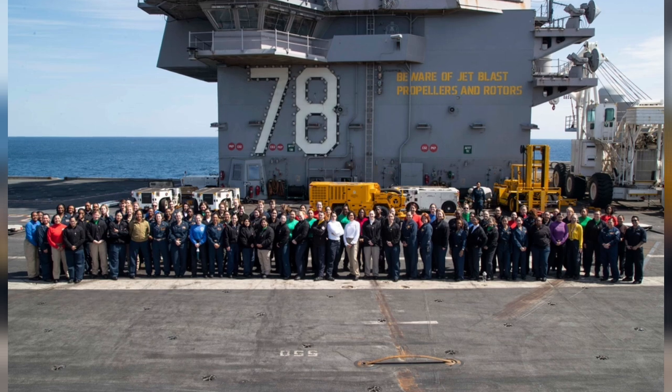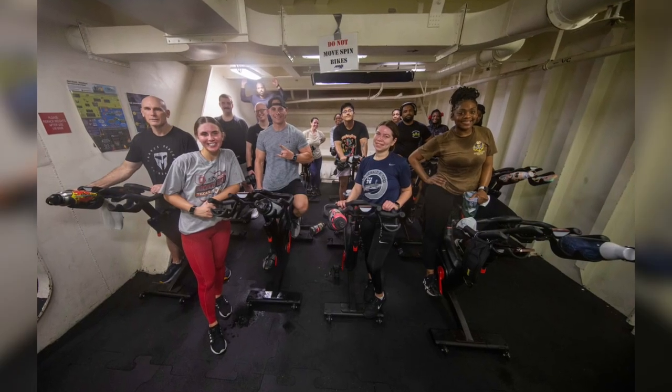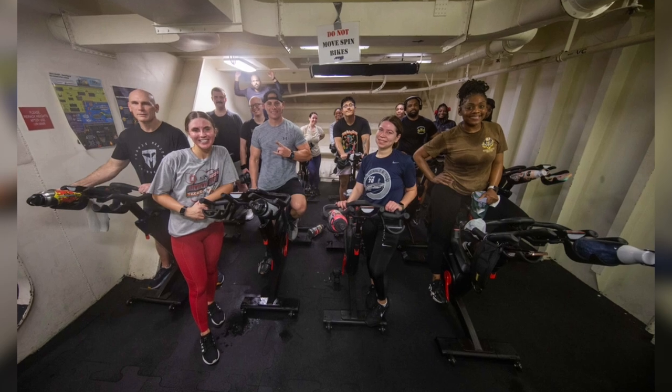Life for the crew is also improved. Automation reduces the crew size by over 600 compared to the Nimitz class. Better living quarters, gyms, dining facilities, and air conditioning reduce stress during long deployments.